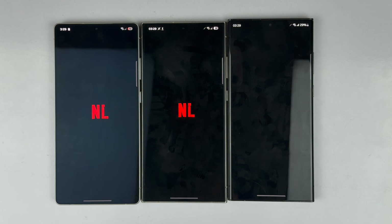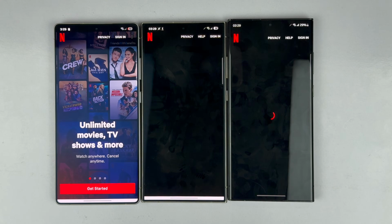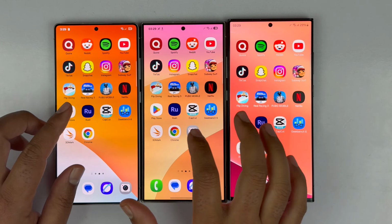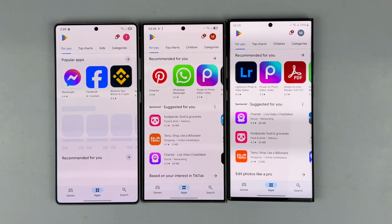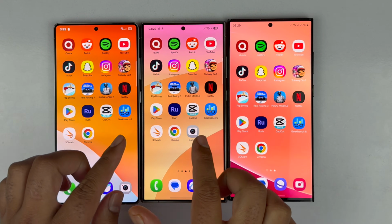Next application is Netflix, and let's see which device loads up faster. As you can see, the S25 Ultra loads up first, then S24 Ultra, and then the S23 Ultra, but the difference is just a few milliseconds. Now let's move towards the Play Store on all three devices, and it's going to be loading faster on S23 and S24 Ultra than S25.